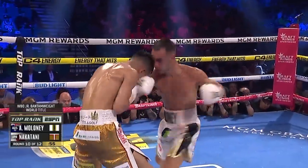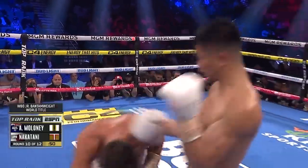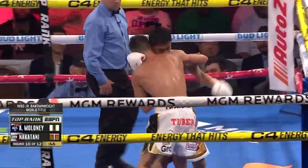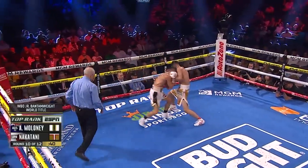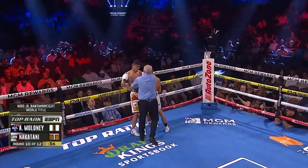See, he's in range. He just didn't let it go right there. That time he did. 1-2 from range. Another 1-2. Nakatani's in rhythm. There's that left uppercut back to the right uppercut. That's how he scored the knockdown in the second round.